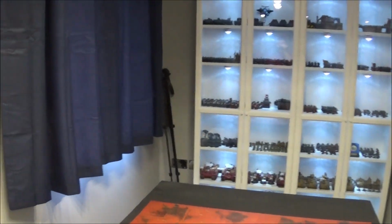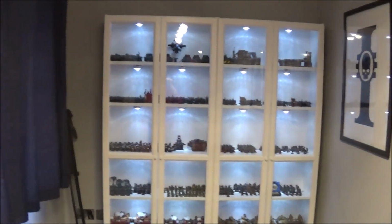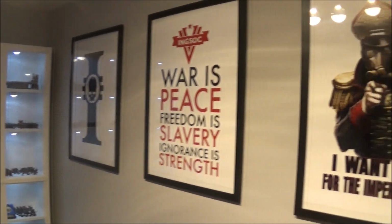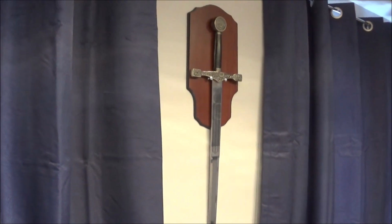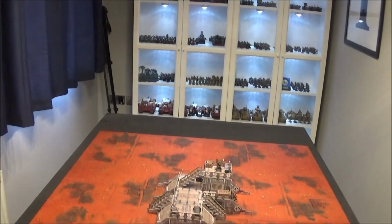So yeah, I'll give you one last pan around. Got the displays, got the posters, got the flag. I want to put a picture on the back of that door actually. And we've got the parade area. And last but not least, we've got the regimental heirloom, the power sword of the Mordian 50th Rifles.